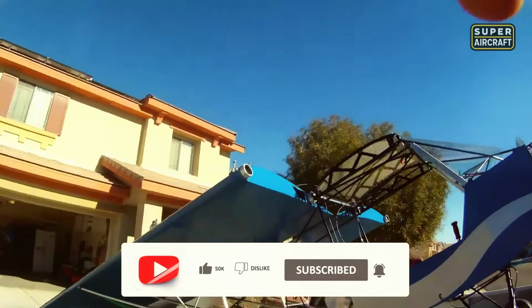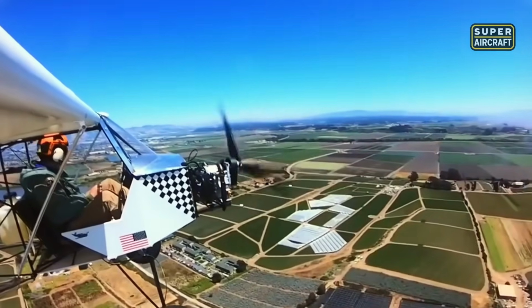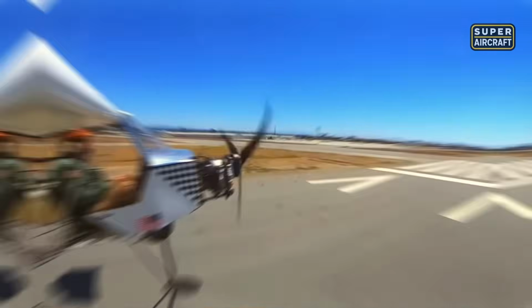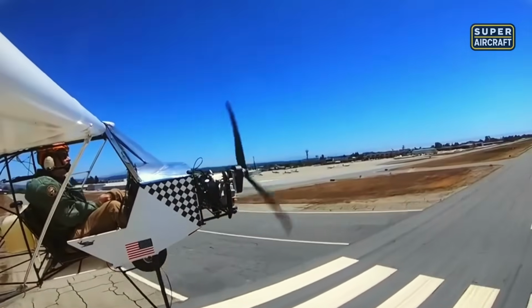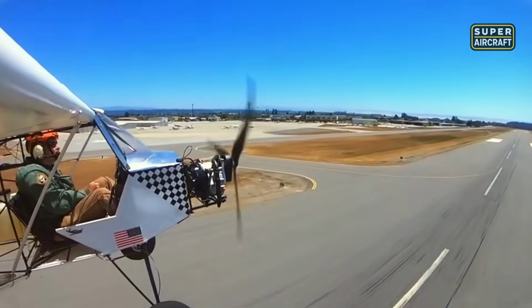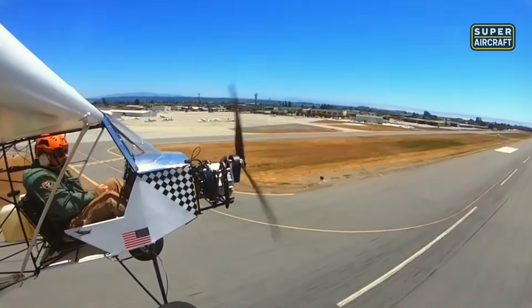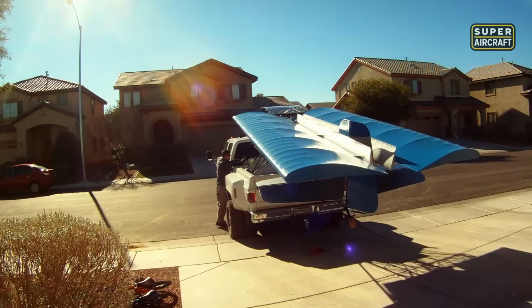Its default engine setup includes a 40 horsepower 2-stroke motor, allowing it to cruise at speeds up to 52 knots. Takeoff roll is just under 150 feet, and it reaches safe altitude rapidly thanks to its low empty weight. Fuel capacity stands at 5 gallons, delivering around 100 nautical miles of range. All this comes in a sleek, retro-styled airframe that looks like it flew out of a Cold War hangar.